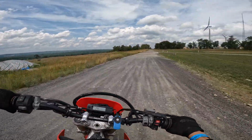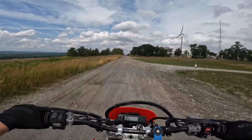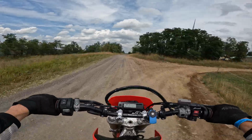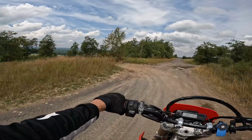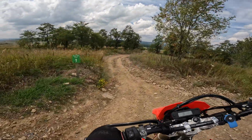I think this is called the Gunner, something like that. There'll be a sign. We'll see it in a second. But yeah, the 450 is feeling good. This is my first day out in proper dirt. We're in western Pennsylvania in a little area called Central City, pretty close to Pittsburgh. Gunner Run, there it is.